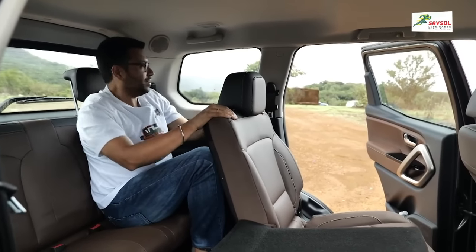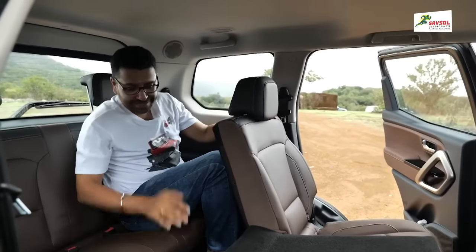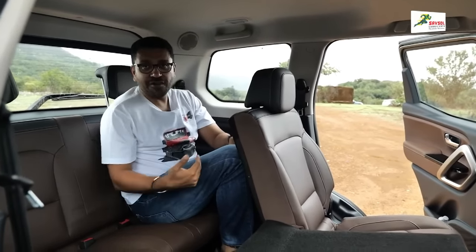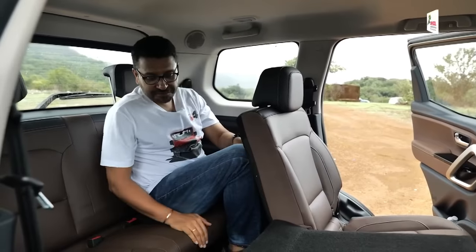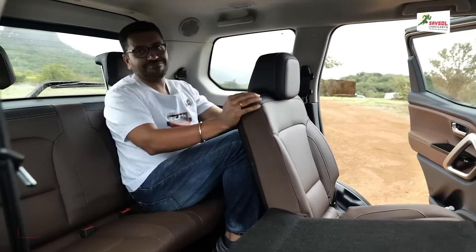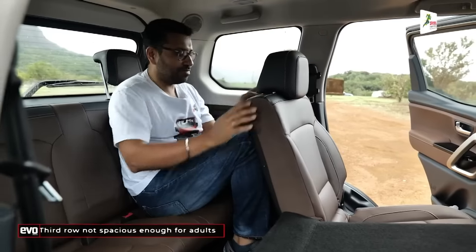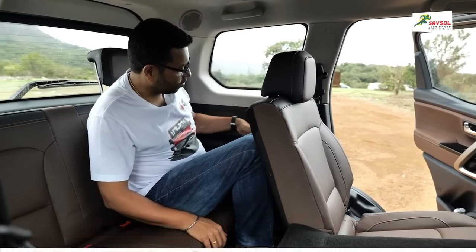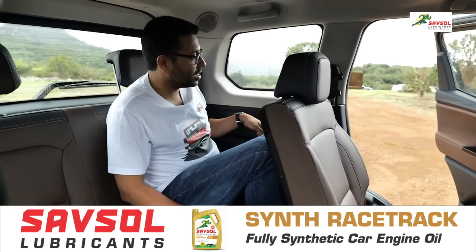All right, okay. The space out here, it's tight. For a fully grown adult, this is very tight. You have your knees up in the air, and for kids, it's okay, but for a fully grown adult, this is pretty cramped. You have a little slot to put, I don't know what you're going to put over there, maybe coins, but that's about it.